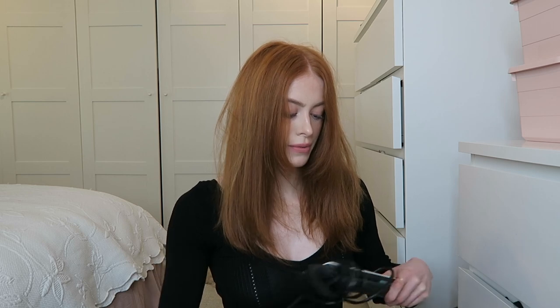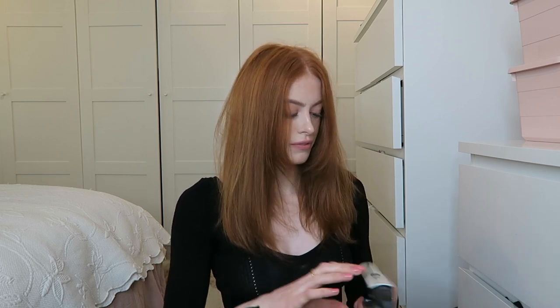My hair's now dry, and I'm going to use my straighteners and show you guys how I do my beachy wave curls with my straighteners. These are the Remington Shine Therapy hair straighteners. I've literally used these for years. I think this is the second pair I bought, but so good.